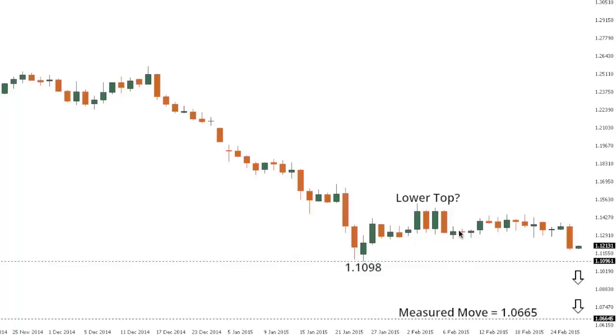Euro dollar. So after several days of consolidation, the market has finally broken down, taking out key support at 12.65 to put the focus firmly back on the 11-year low from the 26th of January at 110.98. A break and close below 10.98 would confirm a lower top at 15.35 and open the next measured move downside extension towards 106.65. At this point, only back above 15.35 would compromise the immediate bearish outlook.